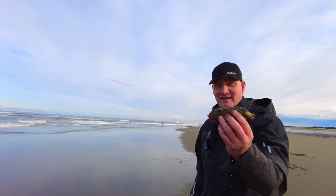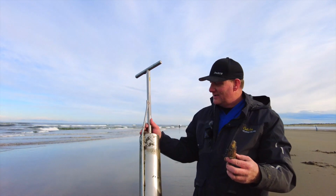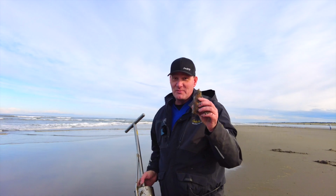There he is right there. Now I made a mistake. I clipped that shell just by a little bit. Wasn't paying attention on the initial run down there. Again, I didn't position them perfectly and I didn't have enough angle on it and I just clipped them. This is still a really good razor clam.